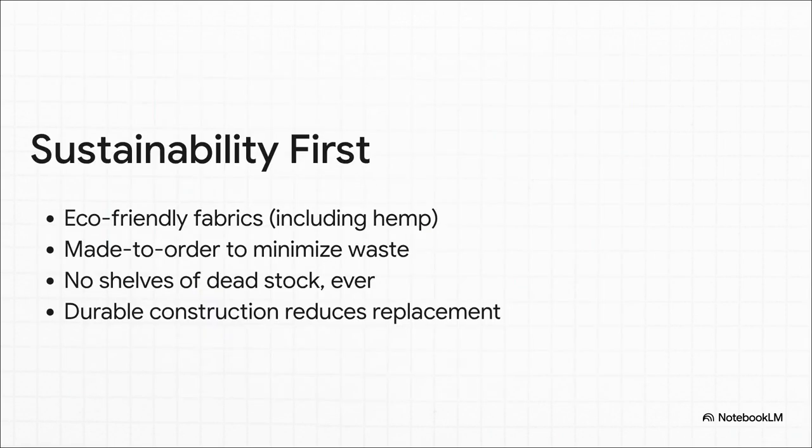And underpinning all of this is a deep commitment to sustainability. We're talking eco-friendly fabrics, even options like hemp. And because everything is made to order, they have zero dead stock. Nothing sits on a shelf waiting to be bought. Plus, the caps are just made better, so they last longer. It's a whole different way of thinking about the product lifecycle.